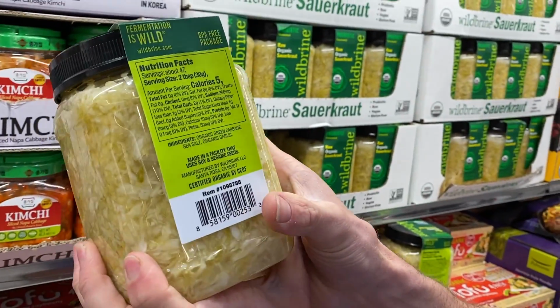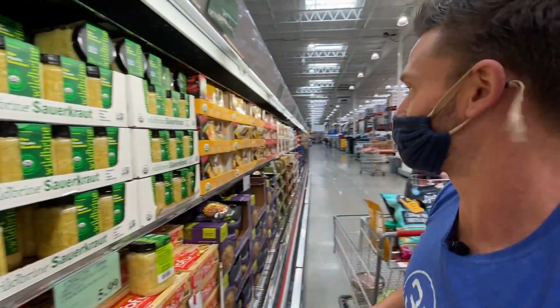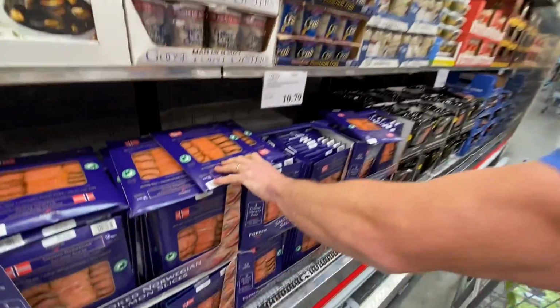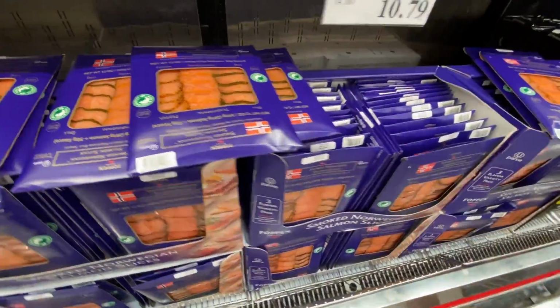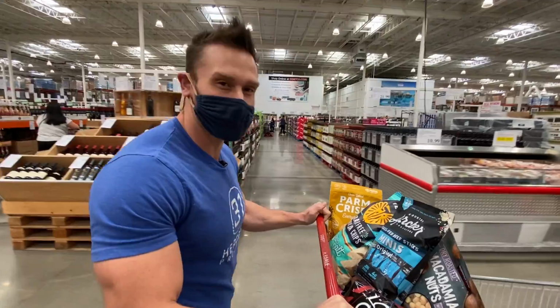Green cabbage, sea salt, garlic. Doesn't get more paleo than that. We are good to go. And that one is leaking. I now smell like a pickle. Smoked salmon would definitely be paleo. We're good to go there. Well, slap my hand, call me Randy, and tell me I smell like a pickle.